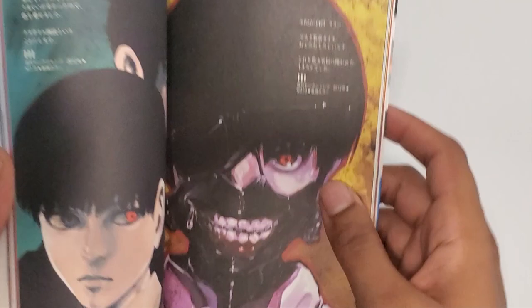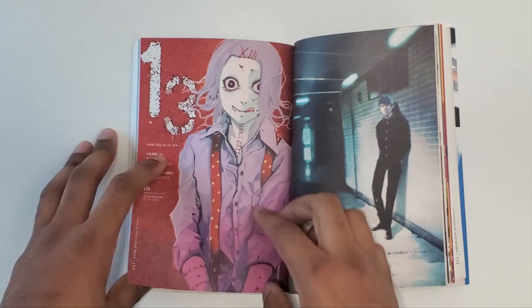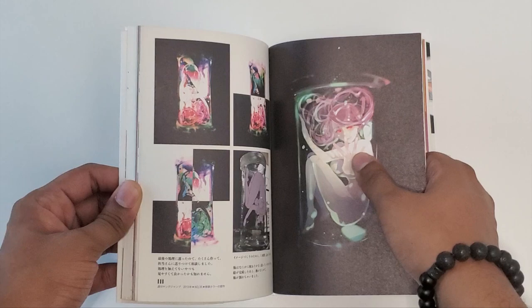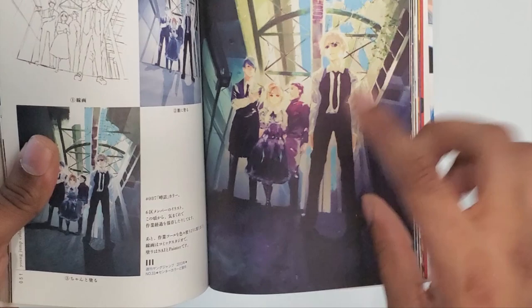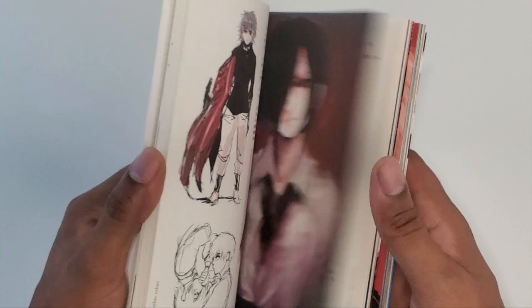Okay, more illustrations. Juzo. Actually, did I say that Juzo is my favorite character? What am I thinking? Amazing character development. In fact, a lot of characters had amazing character development. Rize, a character that barely shows up in the manga. Right, so this one, I like the perspective, like you're looking up, you see the sky. The angle's at a slight tilt. I really like that. And you see the mini process of how he did it. But yeah, this was the original Tokyo Ghoul Zakki.